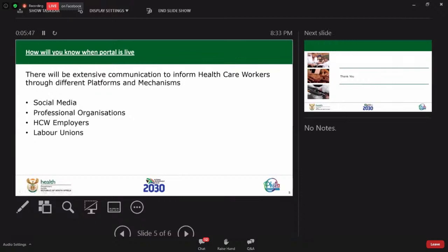How will you know when this portal is live and that you can register? There will be extensive communication to inform everybody, all healthcare workers, through different platforms and mechanisms. Some of these that we've already started populating are social media, professional organizations, the employers of the healthcare workers, as well as the labor unions.